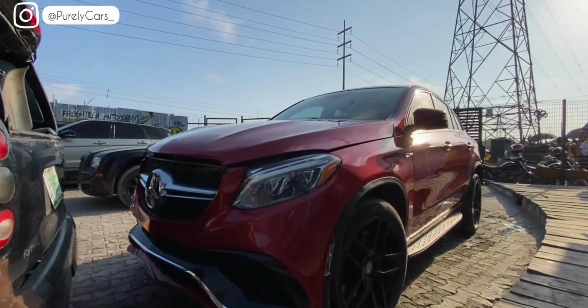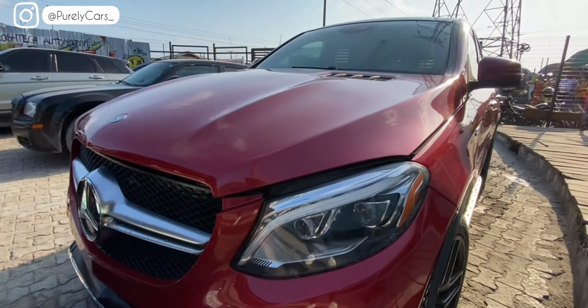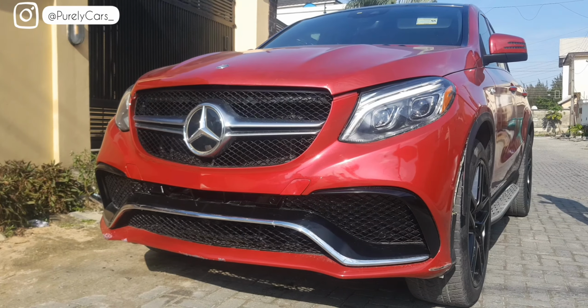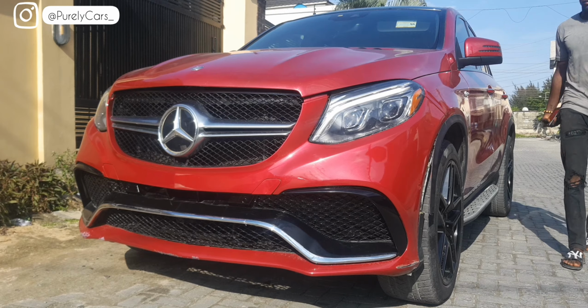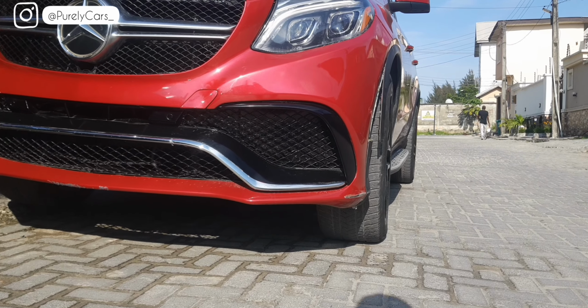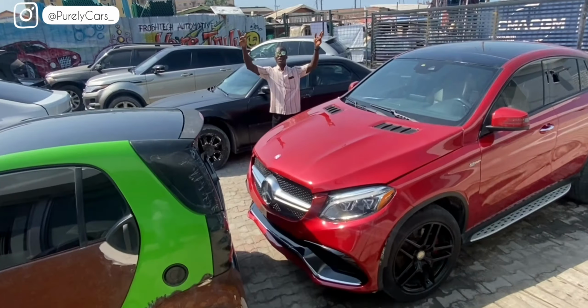Now with the front, you have very nice headlights, very striking LED headlights. You have this very bold Mercedes-Benz grille, and this is what AMG adds, this very nice front splitter that's very aggressive. So let's talk performance, guys.